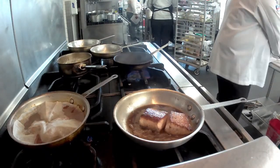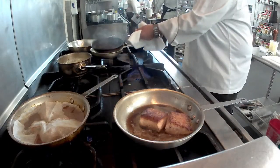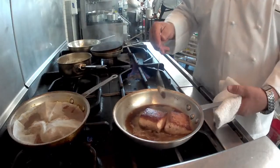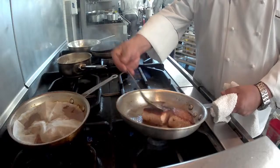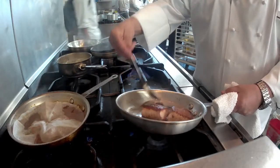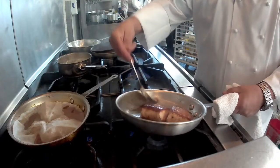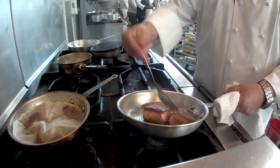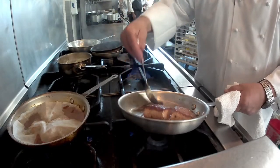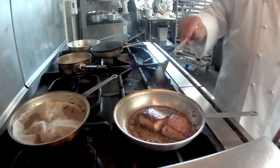Yes, it's a good question. So we're using the term basting here. If you're getting close here, you can see we got the hot fat and we are basting over the top of the salmon with the hot butter, hot fat. That's keeping that moisture in and it's getting us a beautiful color. You can see that coming together, yes?